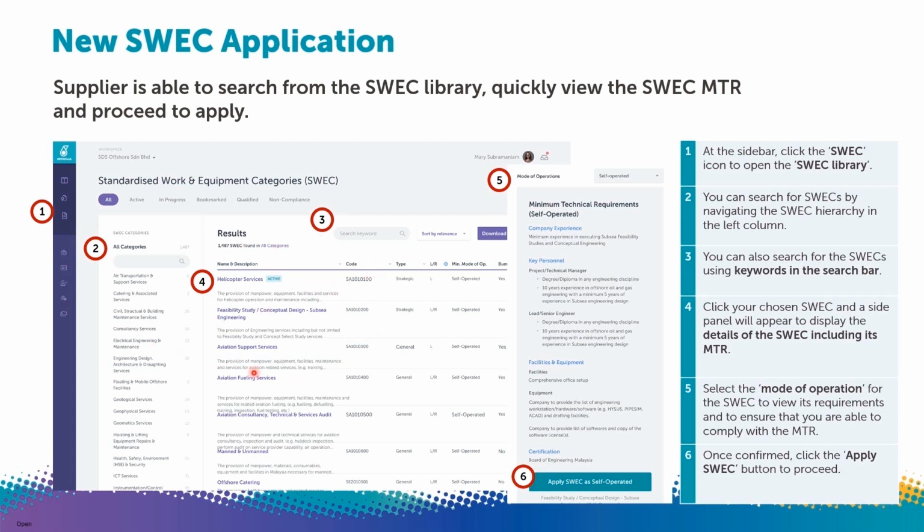And then here in the center are all the SWAG listings, right? So these are the name of the SWAG, the SWAG code, the type, whether this SWAG code is for license registration, the minimum mode of operation, as well as some other requirements.